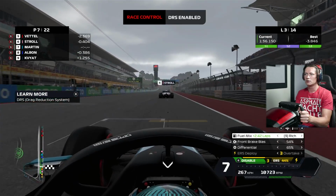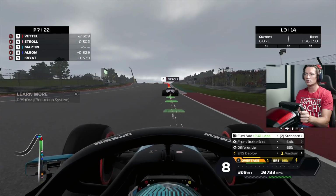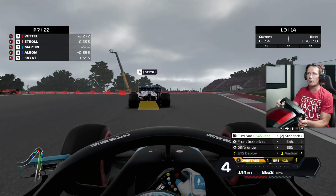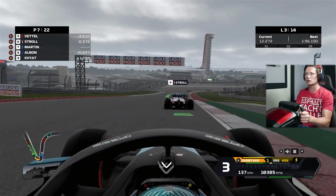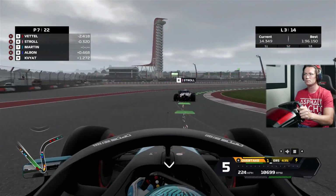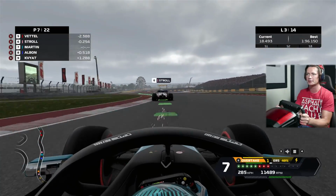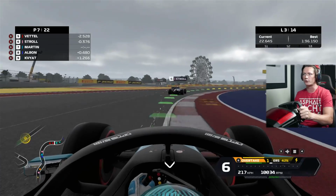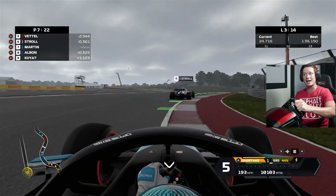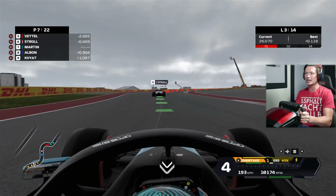DRS is being enabled this lap. We can use DRS when you are within 1 second of the car ahead and in the DRS zone. Definitely going to be passing Stroll on that long back stretch. Let's try to stay close to him here. Plant yourself on that green line, Trev. Plant it, plant it. If you have to lift off a little bit, that's fine. Woo, dude, that was actually pretty nice. I'll take it, baby. Holy cow.